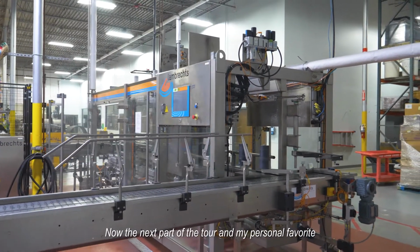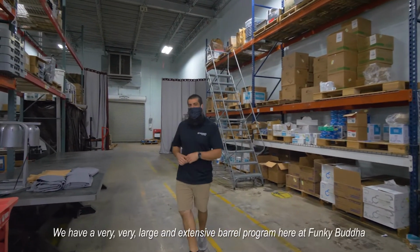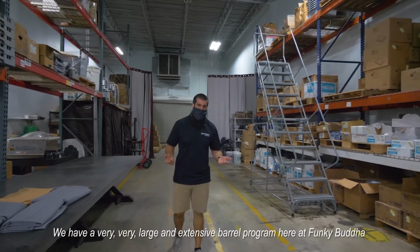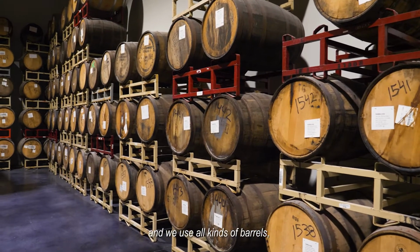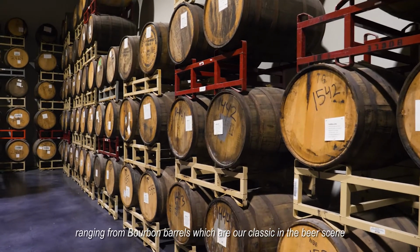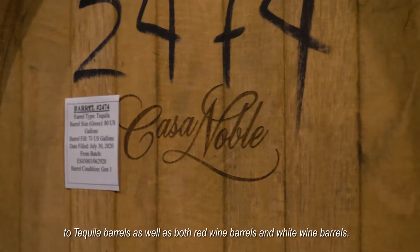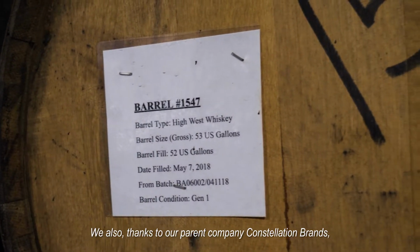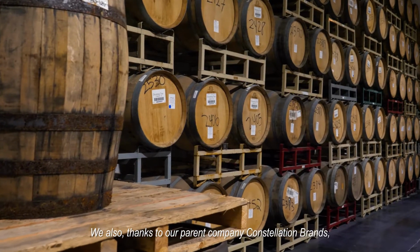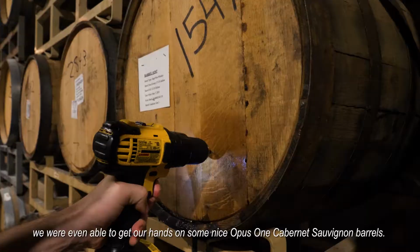Now the next part of this tour, and my personal favorite, is our barrel room. We have a very, very large and extensive barrel program here at Funky Buddha, and we use all kinds of barrels, ranging from bourbon barrels, which are classic in the beer scene, to tequila barrels, as well as both red wine barrels and white wine barrels. We also, thanks to our parent company Constellation Brands, were able to even get our hands on some nice Opus 1 Cabernet Sauvignon barrels.